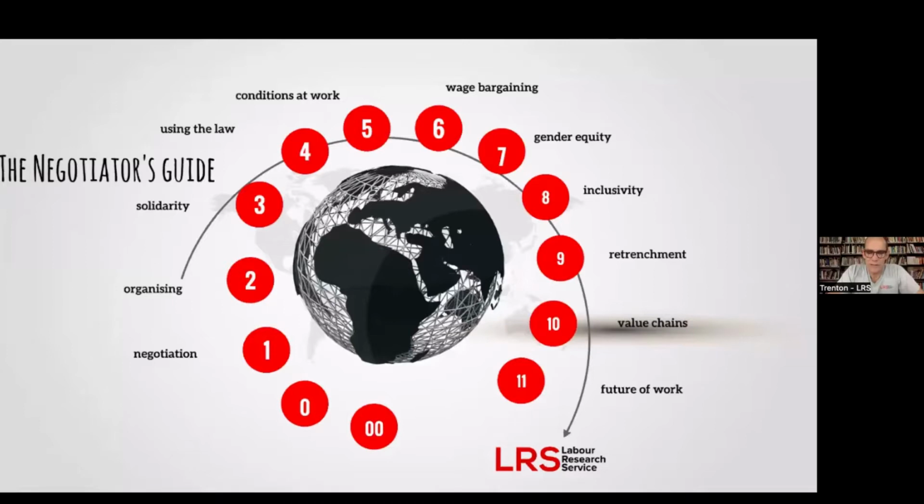As the name implies, it is meant for anybody within and without unions interested in representing workers. We're going to introduce just a few leading ideas from each of those chapters. In the subsequent webinars, we will deep dive into each of these chapters one by one. But to begin, we're going to provide a sort of high-level bargaining update.